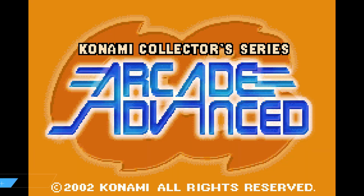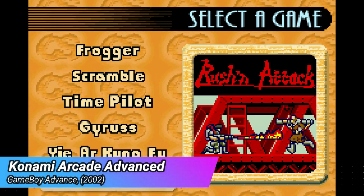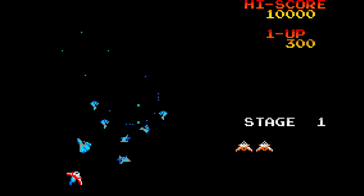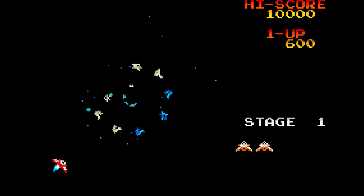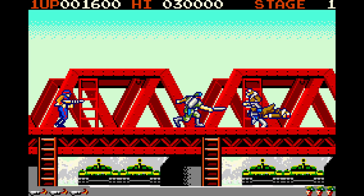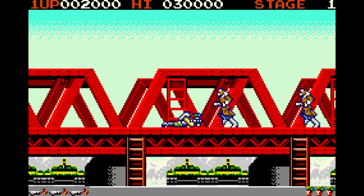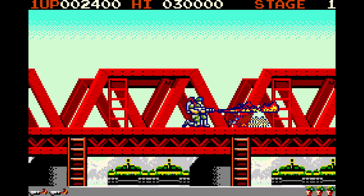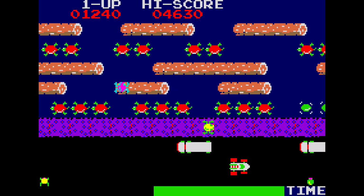We got a copy of Konami Arcade Advanced here. It's a neat little collection for the GBA, and I didn't have it. Taking a look at it, we've got really interesting games on this one to have these versions of. We got a really neat edition of Gyrus. We got Russian Attack on here, which I loved. Played more on the NES, but I would love to give this version a try, and Frogger too, and a couple others. So this is interesting to have, and again, it's $1.